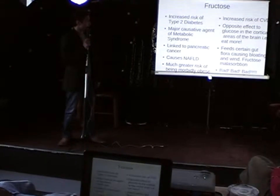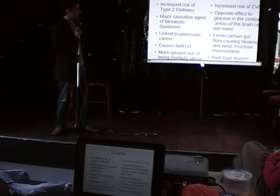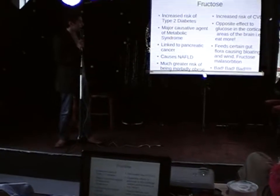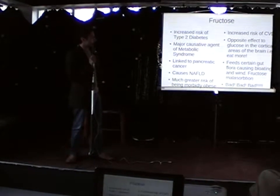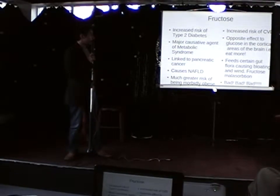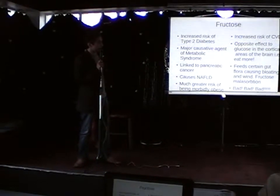Next one, please. Right, so increased risk of type 2 diabetes. It's a major causative agent of metabolic syndrome. Again, if you eat too much of it. Linked to pancreatic cancer as well. Works really well with polyunsaturated fats to trash your liver and pancreas. Causes non-alcoholic fatty liver disease, probably more effective than beer. Much greater risk of being morbidly obese from it. An increased risk of cardiovascular disease.